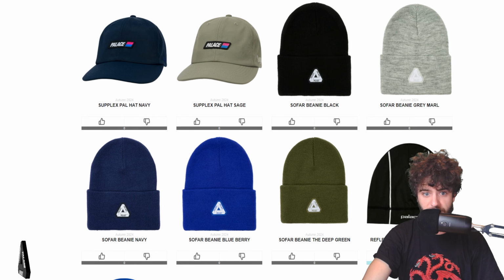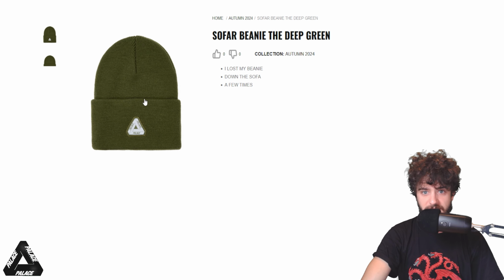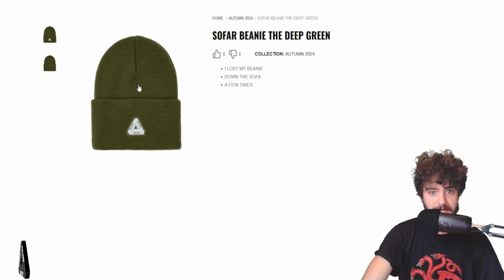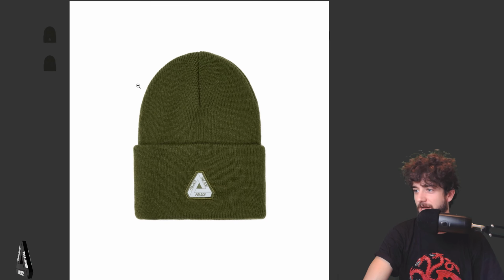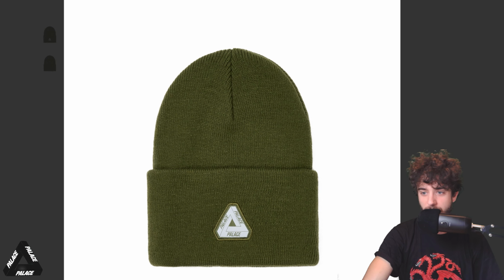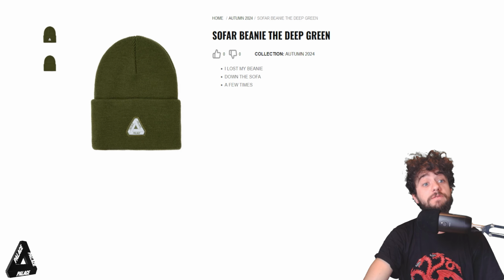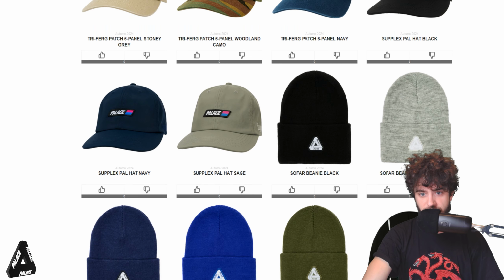Also available in black. Then we have this So Far beanie in the deep green and navy and blueberry. Let's click on the deep green. I lost my beanie down the sofa a few times. Oh no, what shall we ever do? Tri-Ferg logo right there. The big beanie cuff, very classic Palace beanie. The So Far design. Available in those colors right there. Also in gray marl and black.